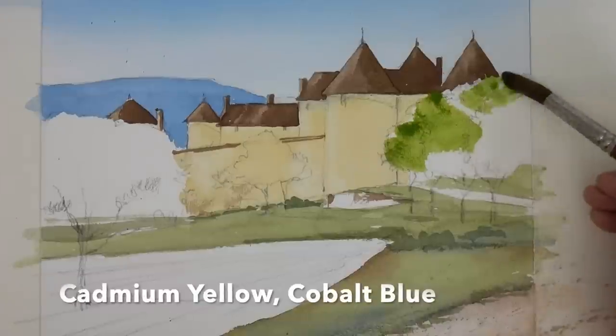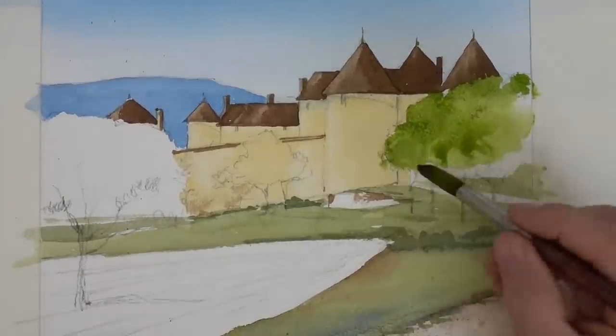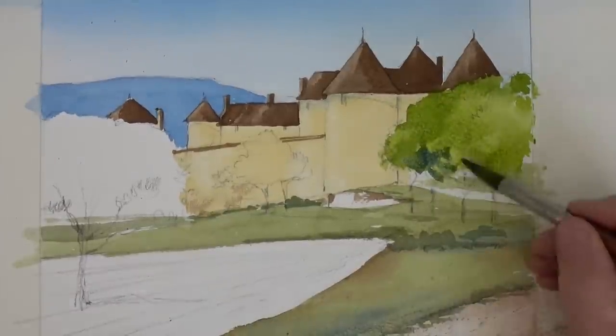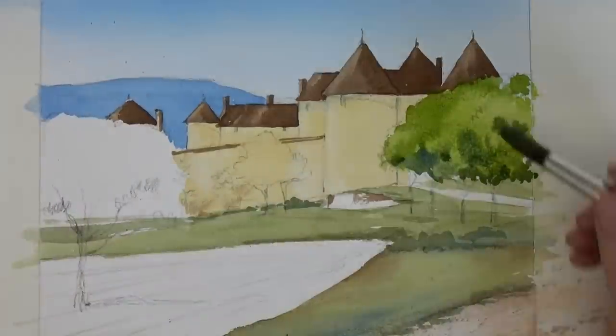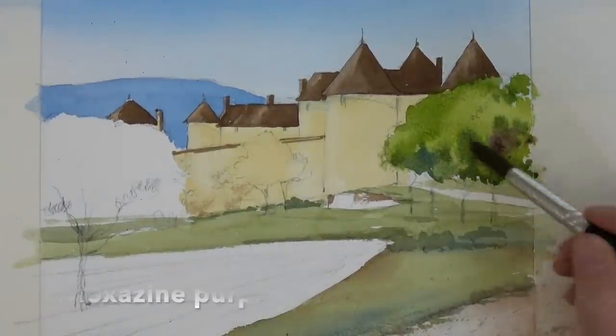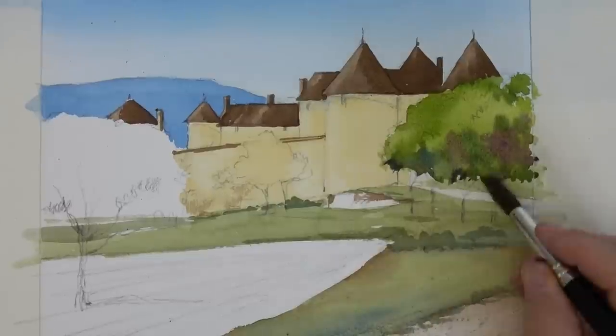Now for the trees, and this again is a mix of cadmium yellow and cobalt blue, but I'm adding in a little touch of sap green to brighten it a little, then dropping in some darker bluey greens all done, of course, wet in wet. Now, just to add a little interest, I'm dropping in here a little touch of dioxazine purple.